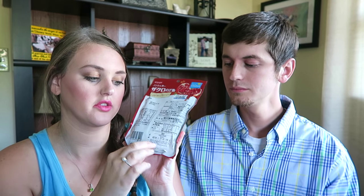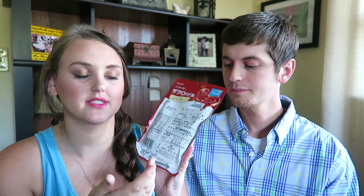The next thing we got was basically for me, and it is a hard candy. It has no English on it, no clue what it is. It just says candy in English. Yep, and it has the ingredients on the back. Another one of those little sticker things they've got to stick on stuff for allergy reasons and things like that. And just the nutritional facts. But it's just a hard candy and it's pomegranate flavored, which I'm super excited because I love pomegranate. It's my favorite fruit. So let's see.